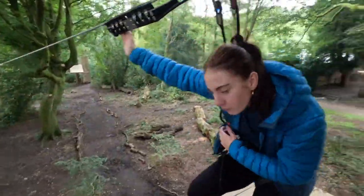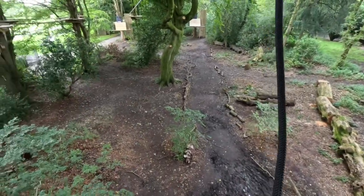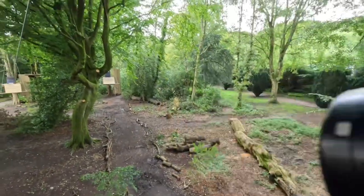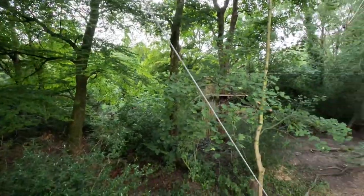Right, I'll see you at the other end. Just get past that bit, step down there for me and you're ready to go. Oh, a bit high up, isn't it? Can I sit down? Yeah, of course you can. Whoa! I've got a zip wire here, guys! Going backwards! Whoa! Oh my god! Oh, that was fun! On to the next obstacle!